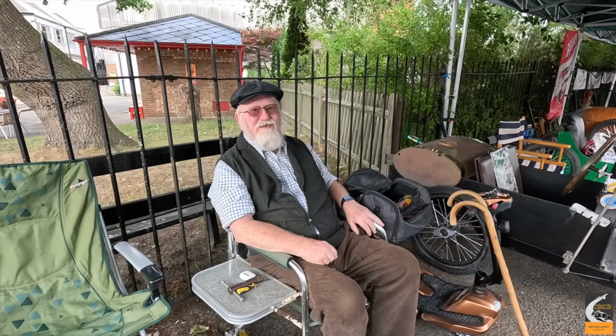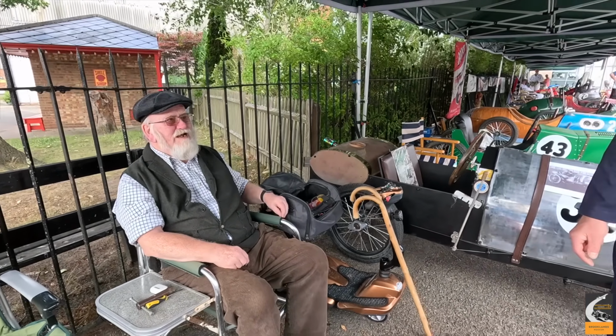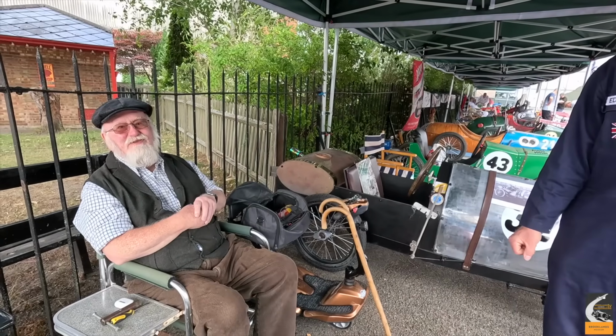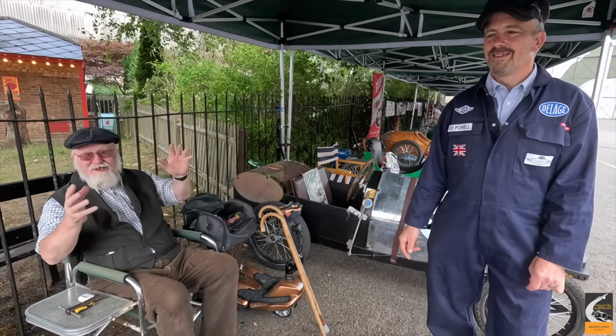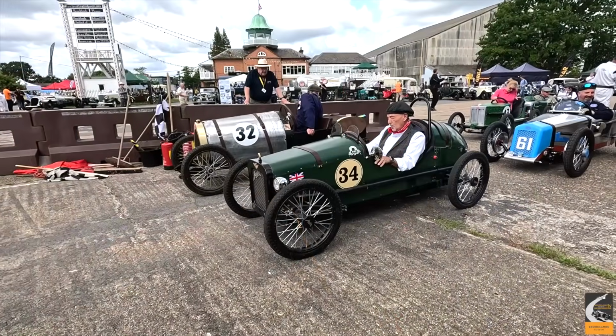Gentlemen, thank you so much. No problem. Thank you for coming. It's a pleasure. Thank you for having us at Brooklands this weekend. It's been a lovely weekend and the weather's been really kind to us. We had fantastic weather, haven't we? Yeah, we have. Brilliant. And it's a great place to show off the CycleKarts every time. And we managed to go up the hill really well. That's great. Thank you.